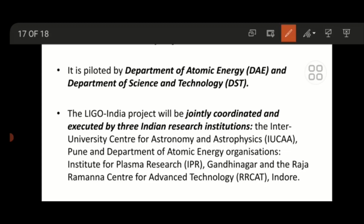It is piloted by the Department of Atomic Energy and the Department of Science and Technology. The LIGO-India project will be jointly coordinated and executed by 3 research institutions: the Inter-University Centre for Astronomy and Astrophysics, Pune, the Department of Atomic Energy organization, and the Raja Ramanna Centre for Advanced Technology.